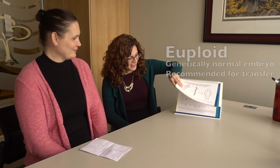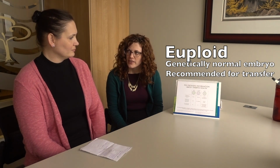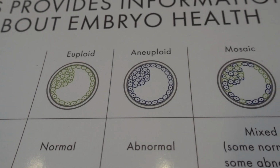So what would a patient be looking for in terms of what do they want to hear? What they want to hear is that they have embryos that are genetically normal. Yeah. The word for that is euploid. That means that there's 46 chromosomes on all of the cells that they tested, and those are the embryos that your doctor is going to recommend for transfer. All of the other result types are considered abnormal types of results. Depending on the lab doing the genetic testing, they may or may not report certain result types, but for the most part, there's 2 main categories.